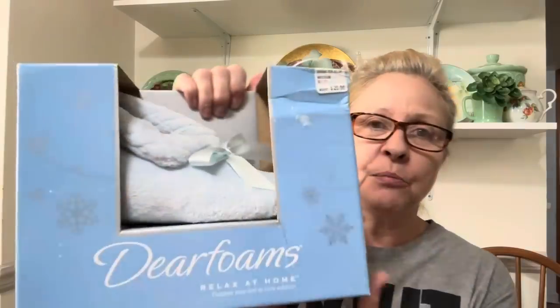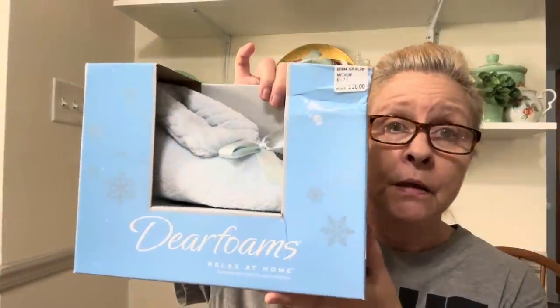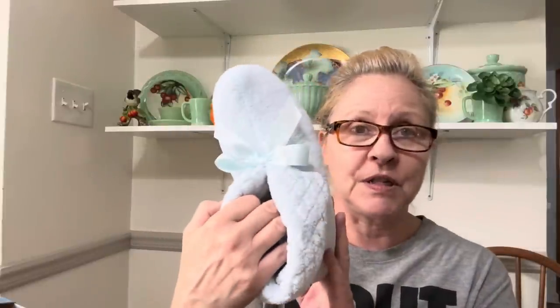Then I got these for mommy. I got her these pretty little blue deer foam slippers, brand new in the box. They were originally $20. I don't remember what I paid for them, but yeah. So those are for mom. Hopefully they're not too big. 6.5 to 7.5, I'll bet. In the wintertime, she wears those fuzzy socks, so that should help for them to not be too big. I'll put those over here.